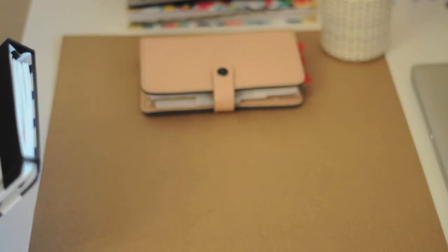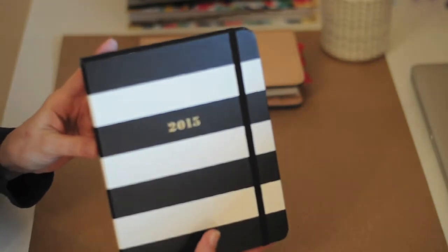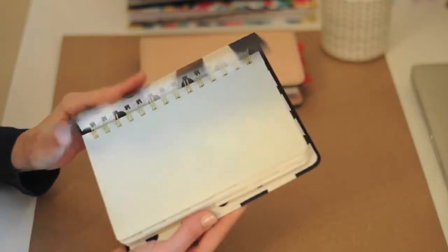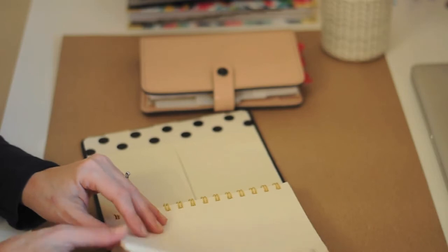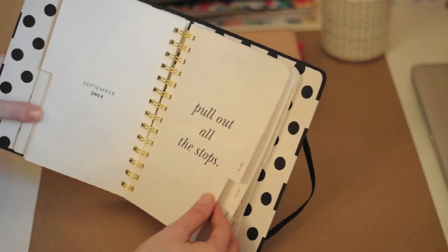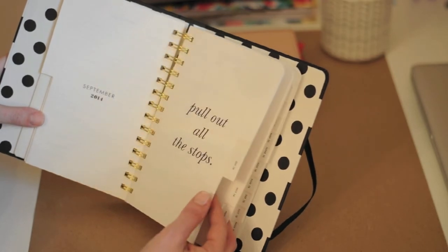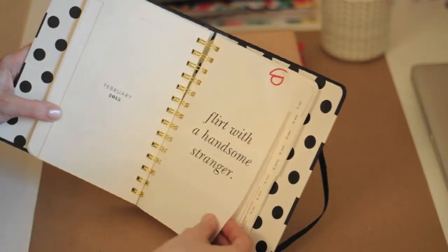There's another planner that I've been looking forward to touching and using, and it's my Kate Spade Medium Agenda for 2015. Now, two things about this planner is that it started back in August. So it's more of like an academic calendar. So it starts back in August. But I'm okay with that. And these little guys, I might actually end up taking them out and using them as dividers in my own Filofax. I'm not sure. But I'm okay.